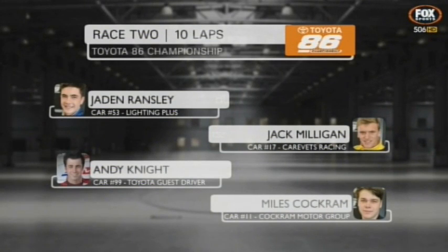After a dry race 1, the skies have opened up for race 2. Let's go to Jonathan Green for the grid. Reverse grid for race 2 sees Jaden Ransley in pole with Jack Milligan alongside him. And then behind them, it's Andy Knight and Miles Cochrane.